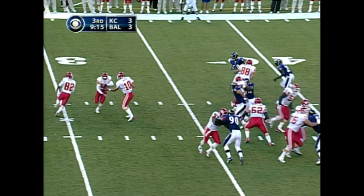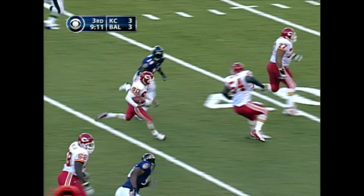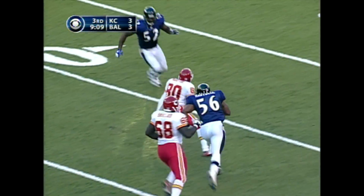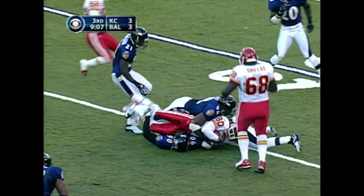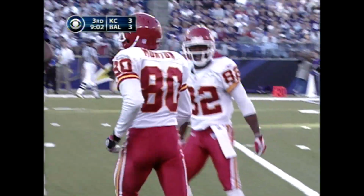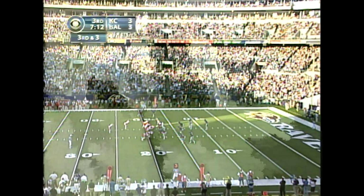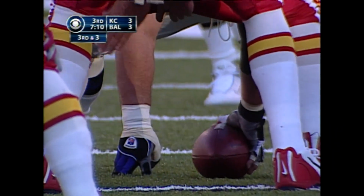1st and 10. Fake end around one way. They give it the other way. And here goes Johnny Morton with a escort. Waters with the block. Morton keeps his footing. And then Lewis brings him down. A sensational run in what has turned out to be his best game as a Chief. A 37-yard. He's paid the price physically with some serious smacks. 3rd and 2, 18-yard line.